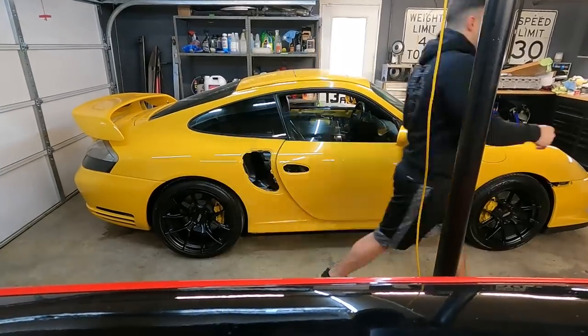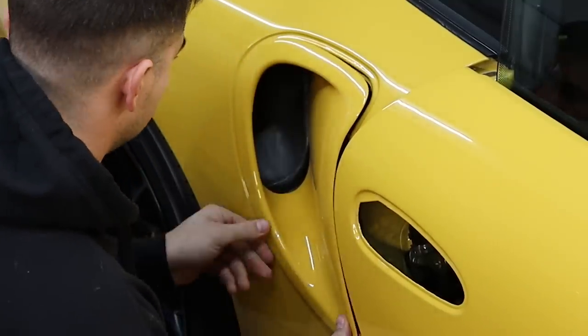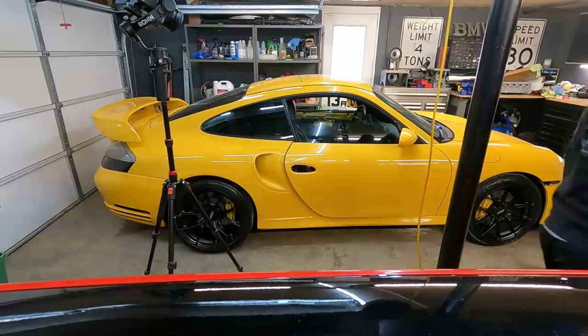First thing, I just wanted to get the side vents in there, and if you'll notice, they no longer have the black plastic pieces in the middle. It's just the side vent. I think it looks great.